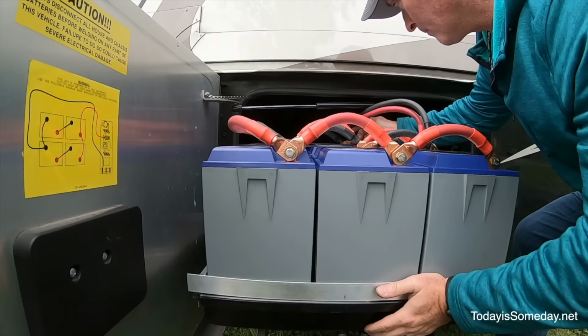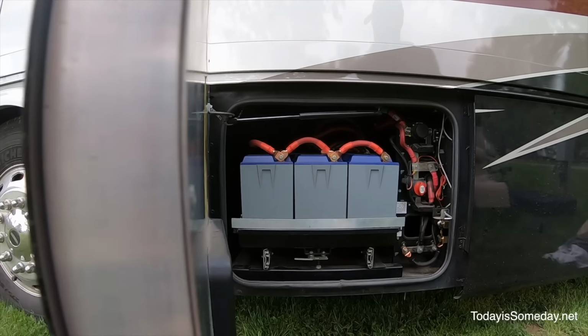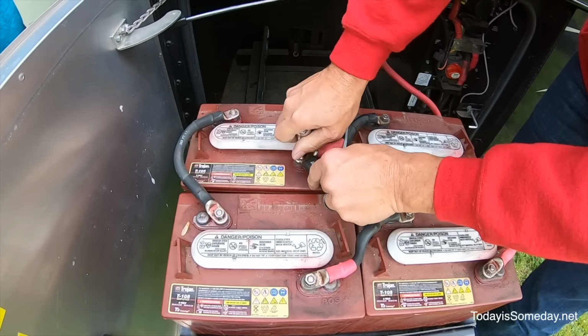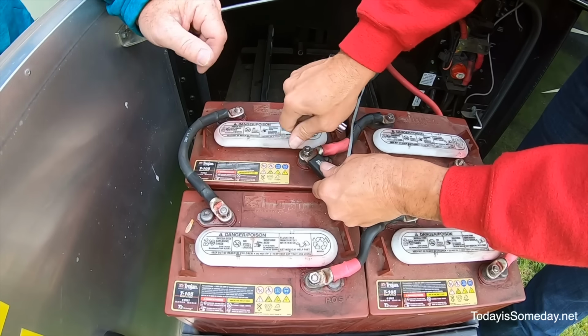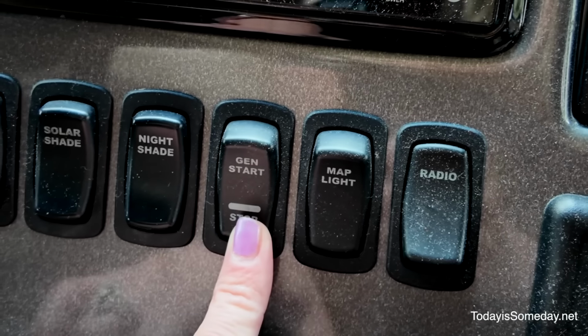Now that was a true RV newbie. And you think we made up this little skit, but oh no, this has happened so many times. It is so important to know your battery type for a number of reasons. It's the only way to figure out if your batteries require maintenance, how much power your batteries can provide, when you need to charge your batteries, and how to get the maximum life out of your batteries, because we all know they won't last forever, but we want them to last as long as possible.